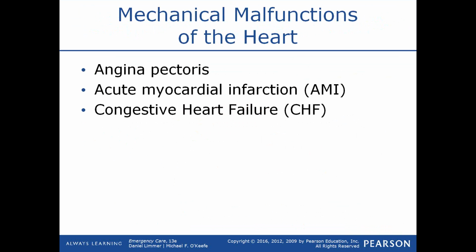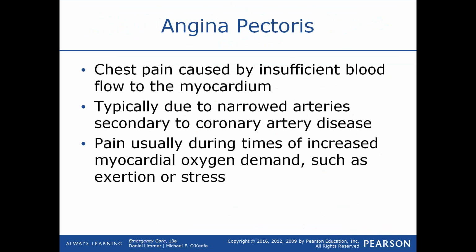So the different types of acute coronary syndromes include angina pectoris and acute myocardial infarction. Now, congestive heart failure occurs when the heart becomes enlarged as a result of chronic hypertension and other problems, and this enlarged heart becomes flabby and soft and is unable to contract very hard.